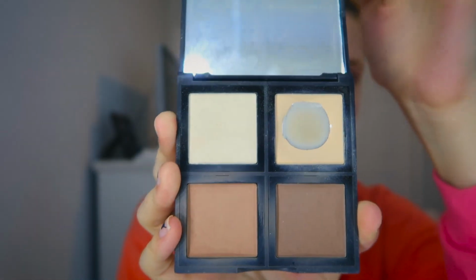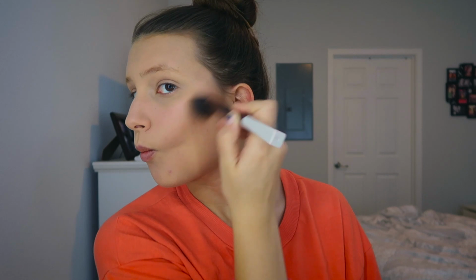Then for my bronzer, I use the e.l.f. Contour Palette, and I use the bottom shade right there that's a little bit lighter, and I just contour and bronze with it a little bit and warm up my face.